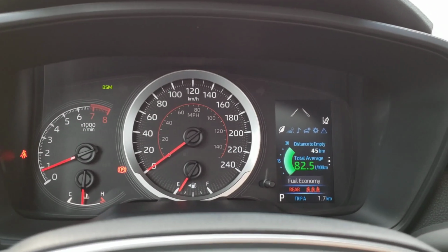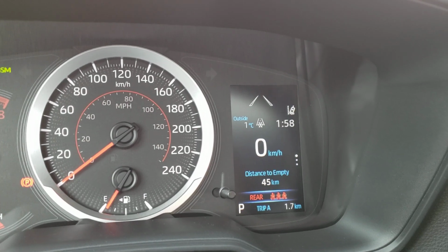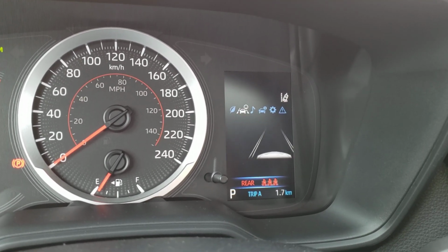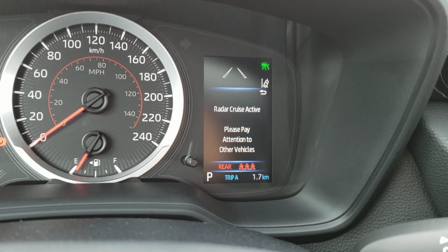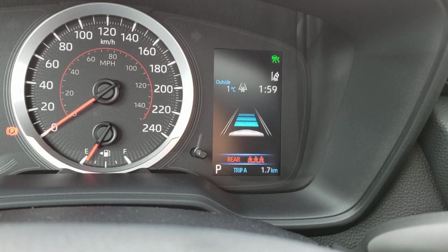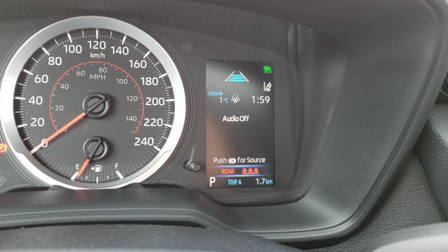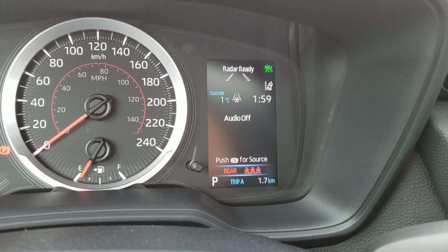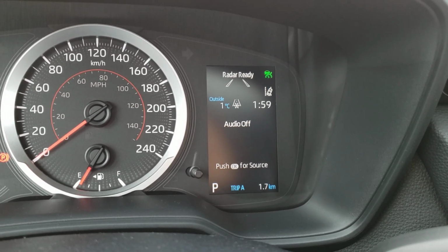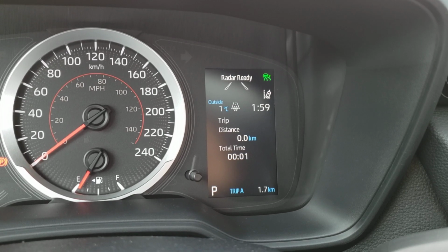So taking a look at that screen on the left-hand side, this is where you'll find the digital speedometer as well as your distance to empty and your eco indicator. Further to the right, this is where you'll find the radar-guided cruise control follow distance and lane trace assist indicators. Further to the right, we have the audio system. This is where you can find all kinds of relevant audio information, which is a great feature to have so you can adjust your audio without ever taking your hands off the steering wheel. Further to the right, we have the trip information, including the trip distance and trip time.